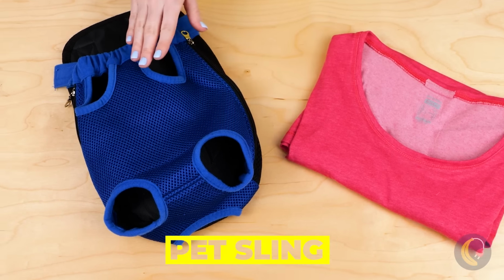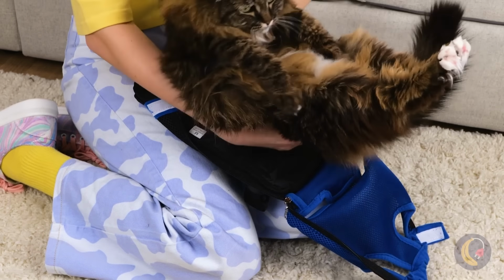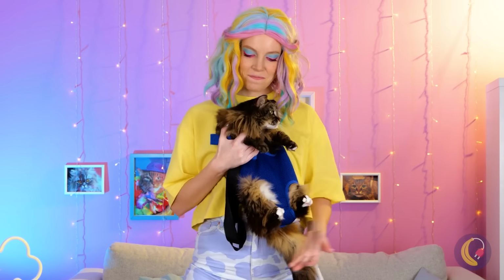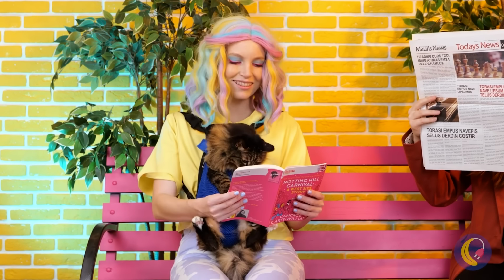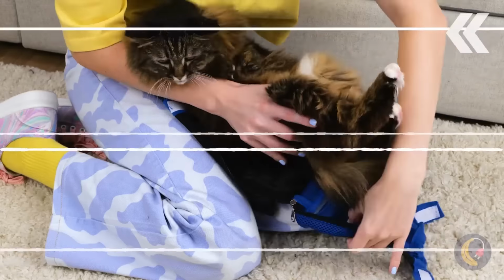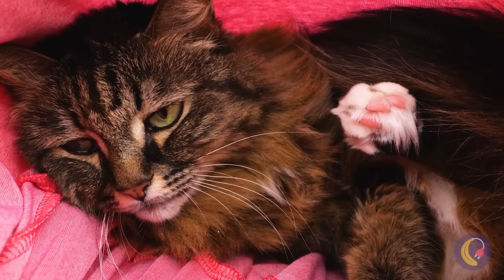Looks like more things for your pet to wear. But this time, we're going with cats. Make sure Mr. Kitty is nice and secure. Zip up that zipper. Wow. Now your cat can get lost in a good book as you hold it for them. Okay, our plan B is going to be wearing this shirt like a pouch. In you go. Now he's got a nice place to relax as you prepare him snacks.